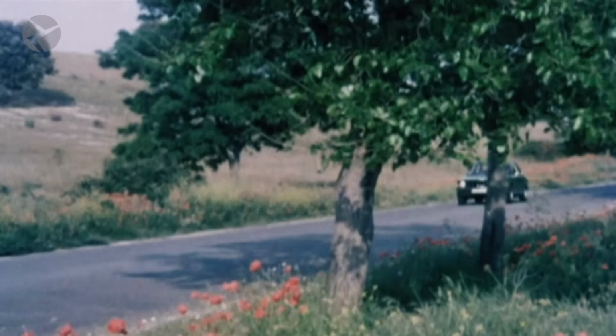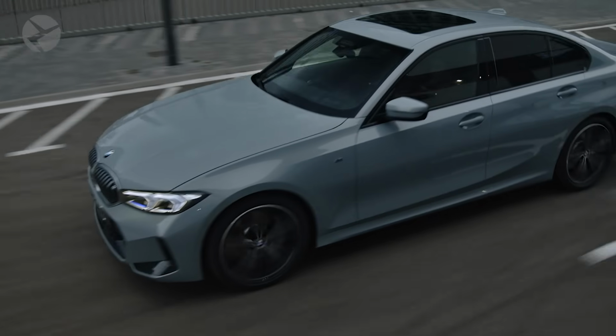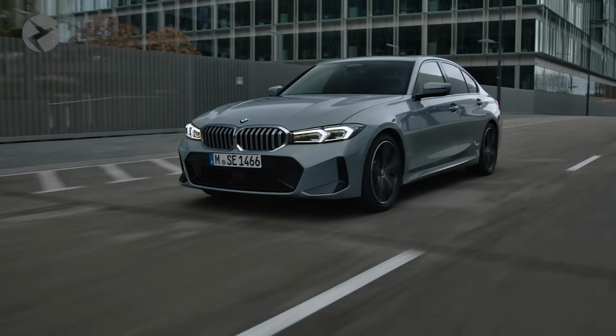BMW truly wanted to make a car that anyone could enjoy. And based on the history, they have done just that.